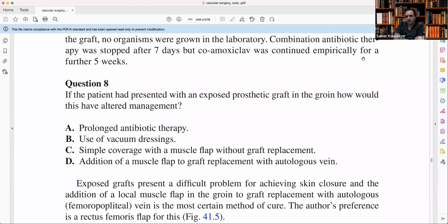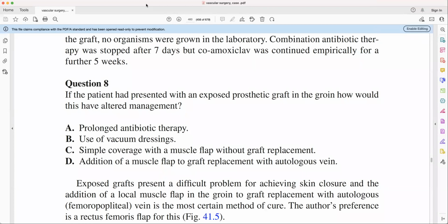Yes. What about Ali? What do you think, Ali? I don't know if Ali's still here. Maybe he already left. Hazim, what do you think, Hazim? As much as possible, I will take out everything. I will try to make an aggressive debridement as much as possible.